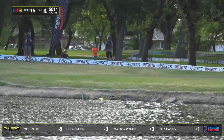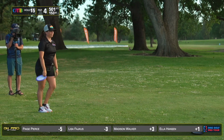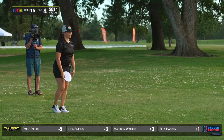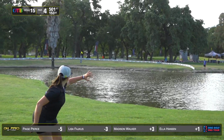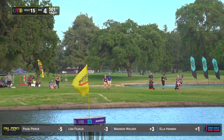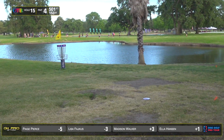Ella doesn't quite get enough on it. Yeah, and even though she touched, like you said, that line is off the water, so she'll just have to go pretty much where she just threw, not too far ahead. Yeah, this side of the lake. Which, wow, that was great commitment from Lisa. She flashes the basket.